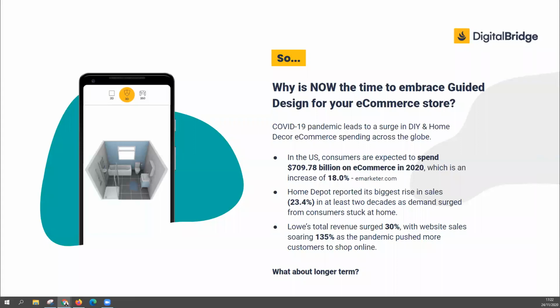Overall, US consumers are expected to spend nearly 710 billion on e-commerce in 2020, which is an increase of 18%. In the UK, that figure is 79 billion, and across Europe, that's 717 billion euros. And again, those are increasing this year. With the most popular festive e-commerce spending days coming this weekend, we're all looking forward to Black Friday and the run up to the e-commerce fueled festive shopping season. I wouldn't be surprised if these analyst predicted figures are surpassed.